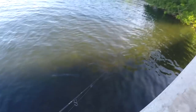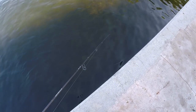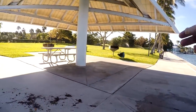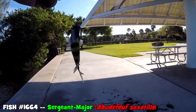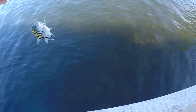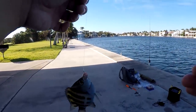During this fishing trip, sargent major, one of the most common reef species around the area. There we go, all right. One sargent major coming up. The Abudefduf saxatilis, right? A lot of people take this fish to be a nuisance species, but I tell you what, where there is sargent major, usually there are other reef species.